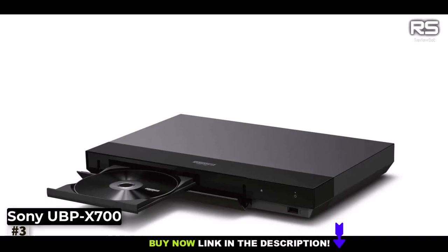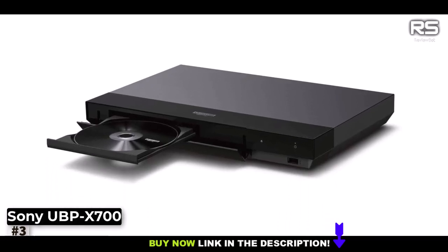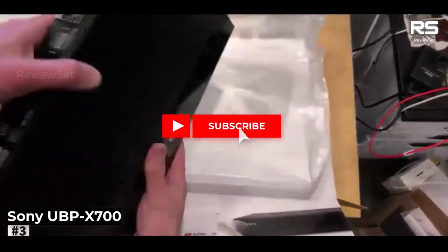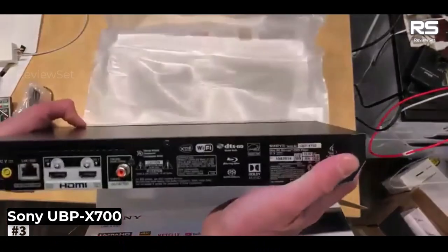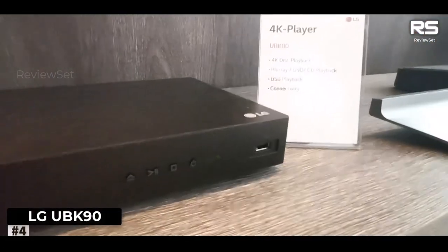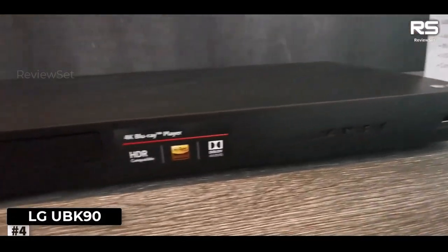The audio quality of the player is also very good. Dolby Atmos and DTS-X content can be played back through a compatible AV receiver or soundbar, creating a more immersive sound experience. Number 4. LG UBK90.